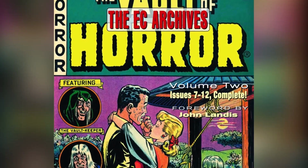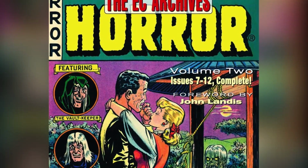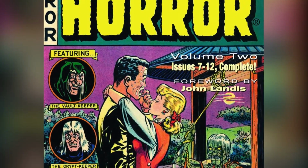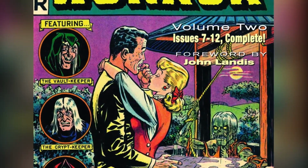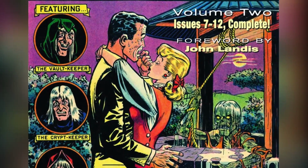Now, this is a tremendous hardcover edition that collects issues 7 through 12, published by, of course, EC Comics from 1951 and 1952. It is just a great edition, a good collection, and it's got some tremendous artists as well as writers, and artists being writers. You got Jack Davis, you got Graham Ingels, you got John Kamen, and you got the immortal Johnny Craig.